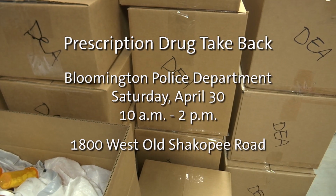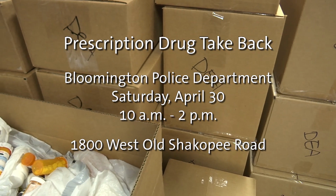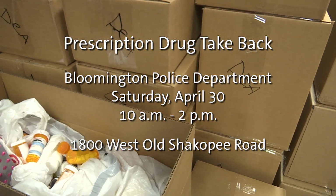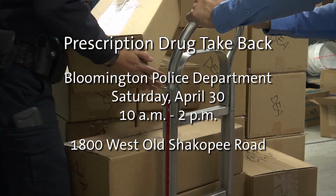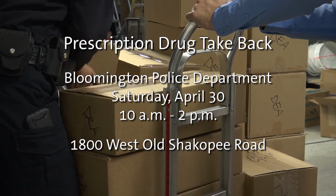Participate in the Bloomington Police Department's Prescription Drug Take-Back event. It's happening Saturday, April 30th from 10 a.m. to 2 p.m. Bring your expired or unused prescriptions for safe disposal. It's happening at BPD, located at the address on your screen.